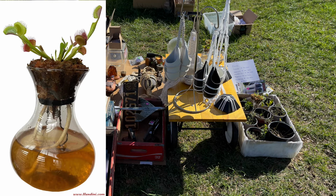I don't know if it's a well-known variety. It was one I bought from Walmart. But I like the shade of red on the traps and the fact that the traps were red and the rest of the leaves were green. I call this the carrot top variety, but I don't know if it's a known cultivar.